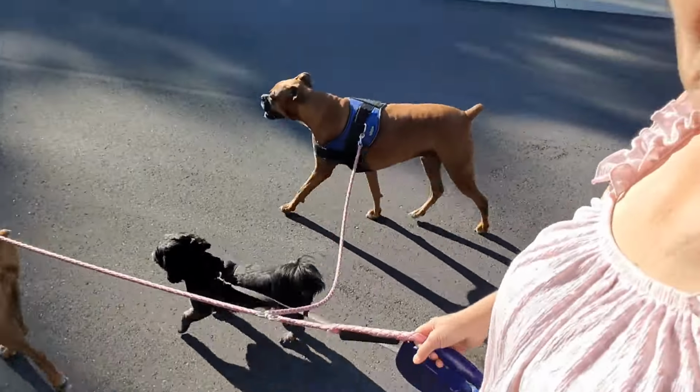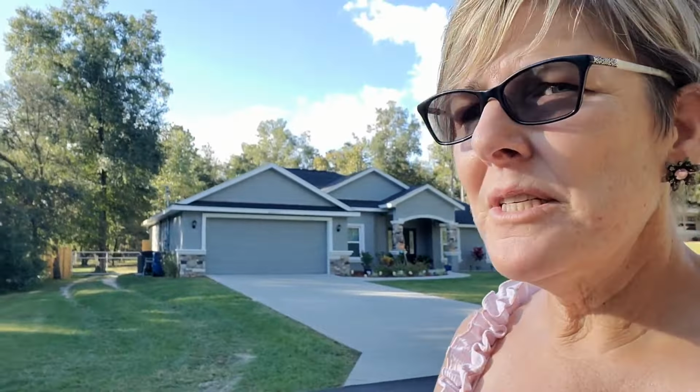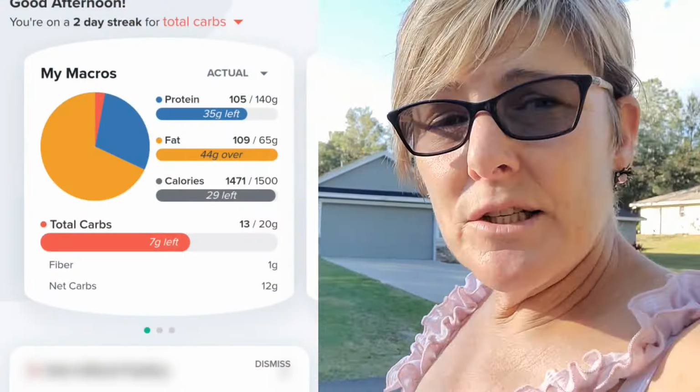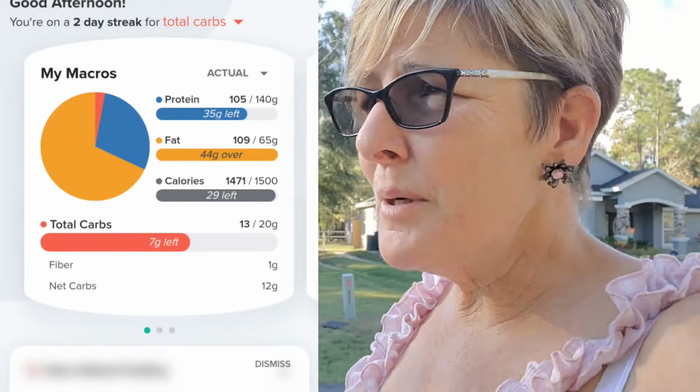All right, guys, that's going to be it for me. I've got all 3 dogs tonight. They all wanted to come for a walk with Mom. Right over here are my macros for the day. I had a good day as far as keto. I did 2 meals today, no snacking, no slip-ups, no treats.